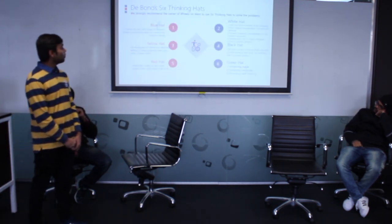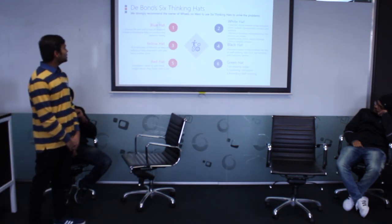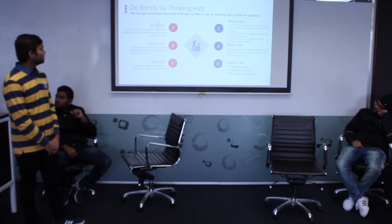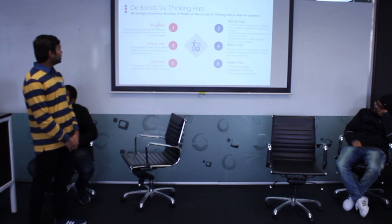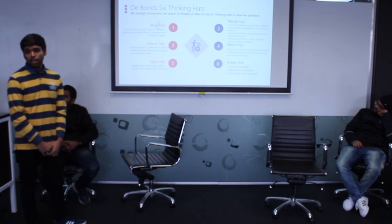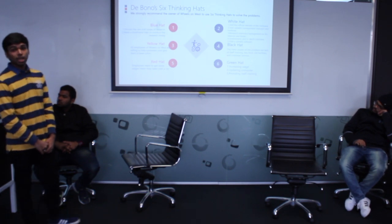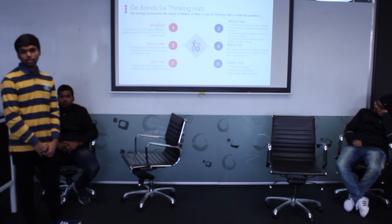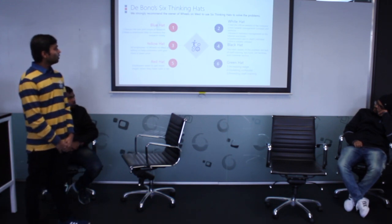These are De Bono's six thinking hats, which are related to our project. The first hat is the blue hat. This hat covers the thinking process of our research, and it is also helpful for describing the exact situation, where we collect the information and data. After that, the white hat.